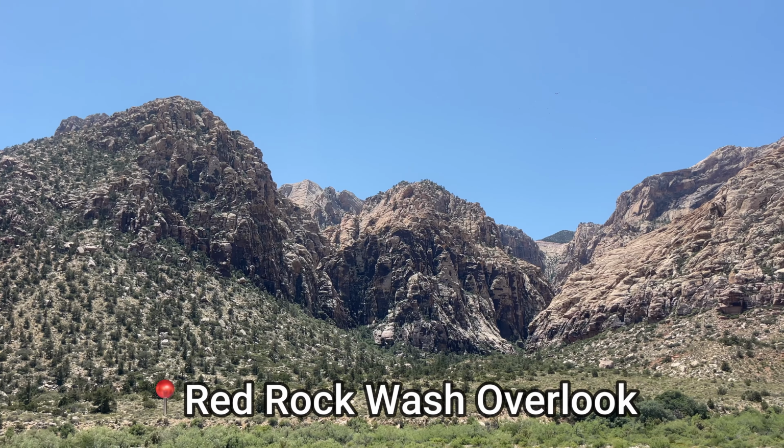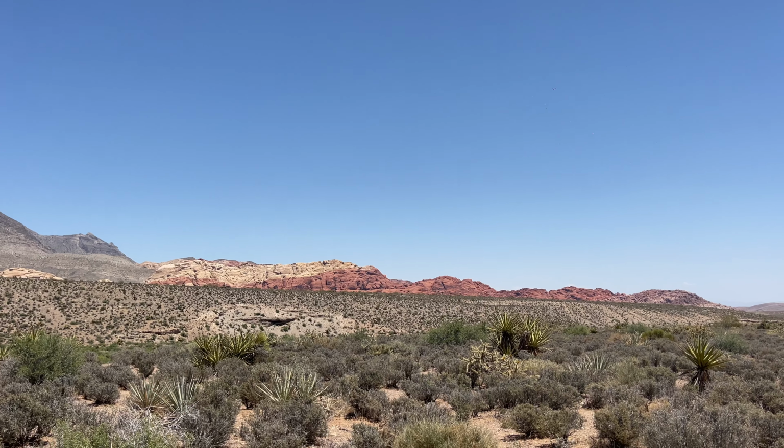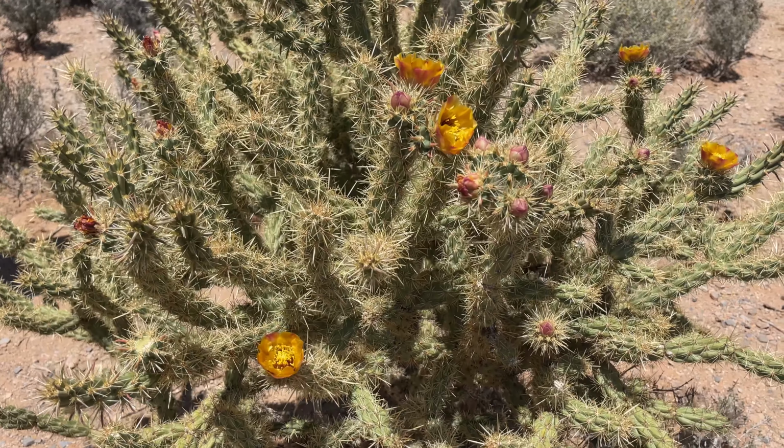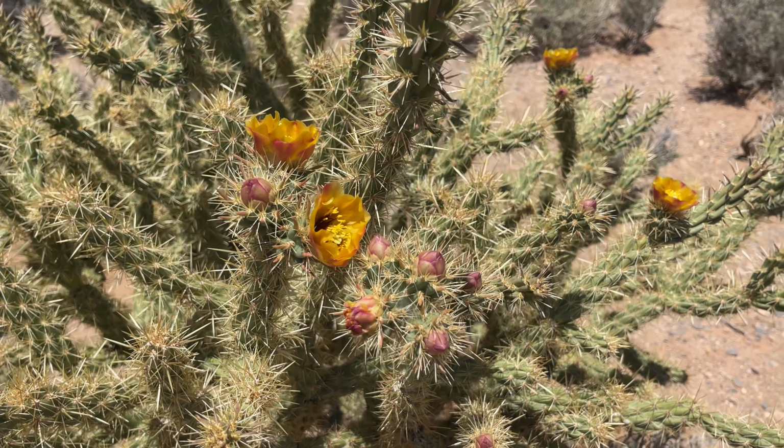So cool, so beautiful. The next stop was to Red Rock Wash Overlook, which was a beautiful place to see the flowering cactus and to take in the mountains yet again from a different view.